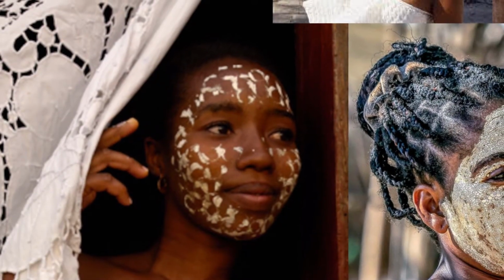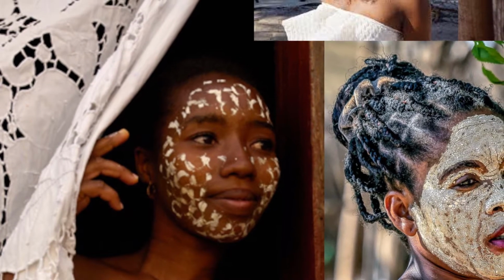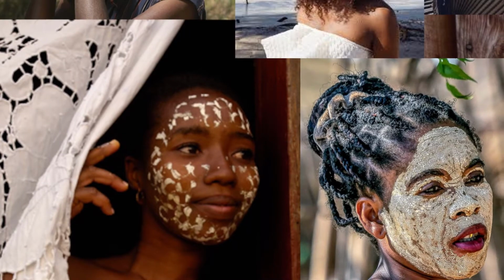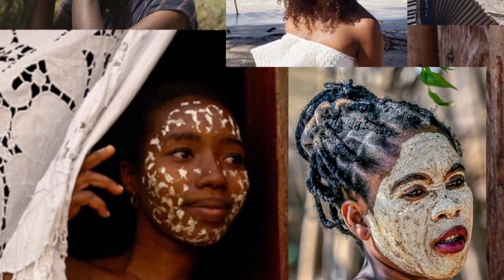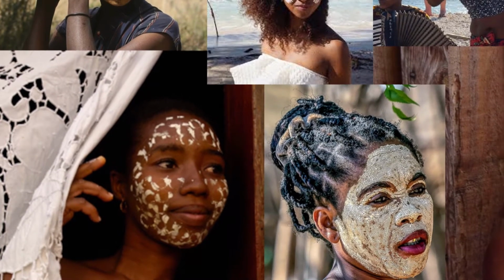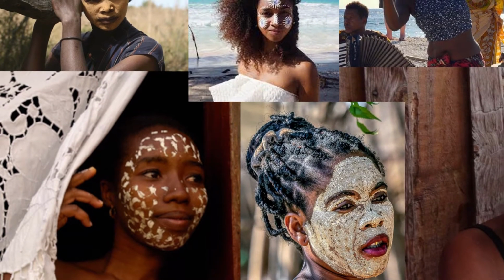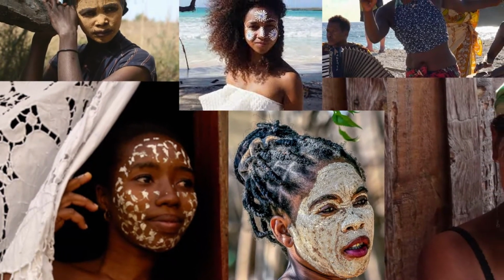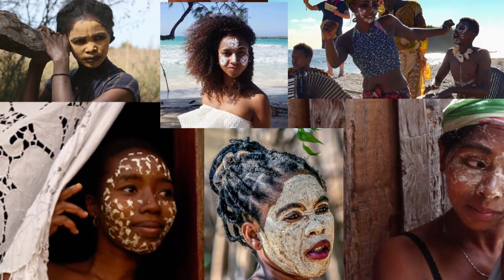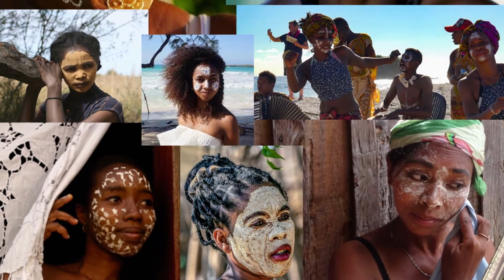What I found are known as beauty masks. This face painting tradition is called Masangioni and has been practiced in Madagascar for centuries. It is primarily an art form done by women, though I have seen a small number of photos of men wearing paint as well. Masangioni is thought to have various benefits, including protection from the sun, softening skin, and removal of blemishes. Plus, it can be worn purely for decoration.